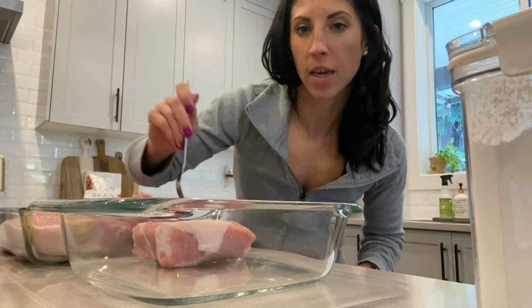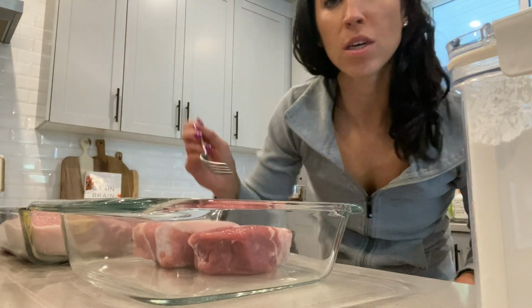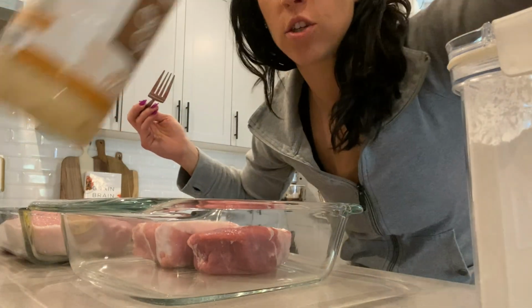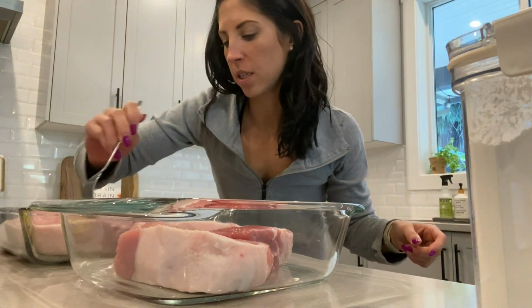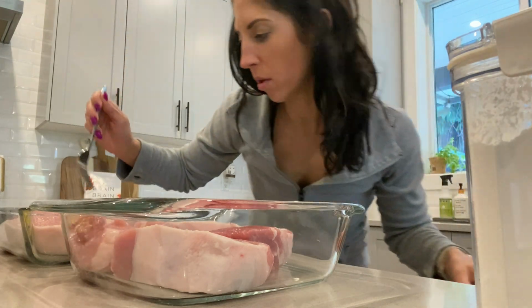So I'm gonna do like a teriyaki marinade for one, and then I think I'm just gonna use like the Olive Garden Italian. Hold on. I'm gonna use this, I think, and just smother it all over the other one and let it sit for the day. And then I might just do some rice tonight, keep it simple.